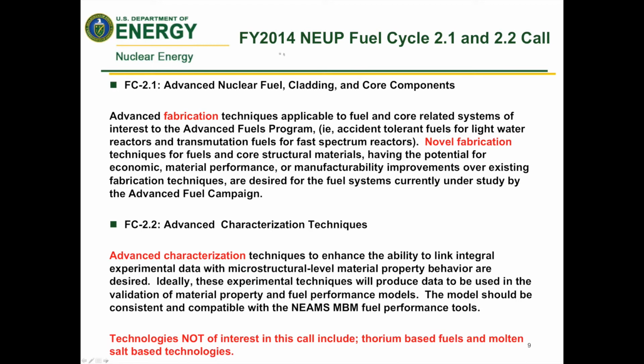Under the FC-2.2, it's a little bit different. Sometimes we call for specific cladding development in FC-2.2, but this year we are asking for advanced characterization techniques to enhance the ability to link integral experimental data with microstructural level material property behavior data or models. Specifically, we'd like these advanced characterization techniques to be connectable to the NEAMS fuel performance tools that the NEAMS program has developed. And specifically, technologies that will be low relevance in this call would be thorium-based fuel technologies as well as molten salt-based technologies. Not that those things aren't of interest in the research community, it's just that for our program, those are very low relevance activities.